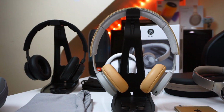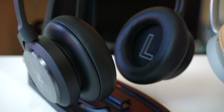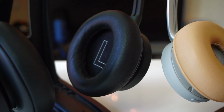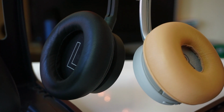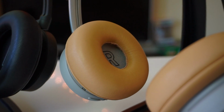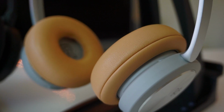What really does change the sound quality between these two headphones is the padding. With the H9i's, you have a better seal and your ears have more room, so you get a better and more relaxed listening experience. With the H8i, since they are on-ear headphones, if the padding isn't perfectly sitting on your ears, the sound quality can drastically change.